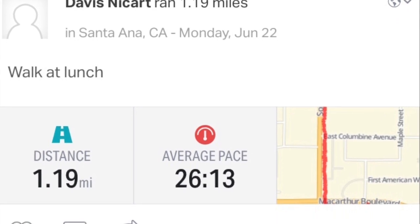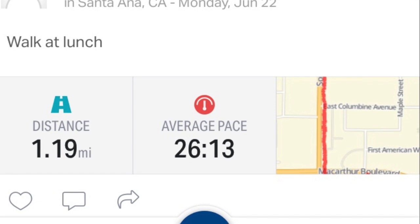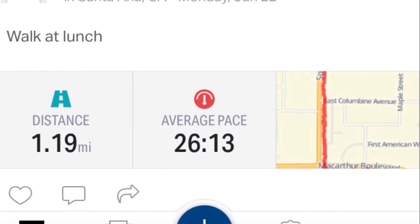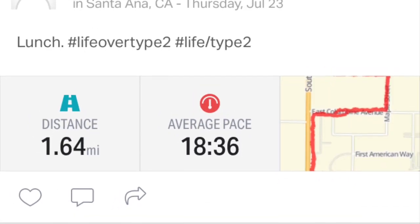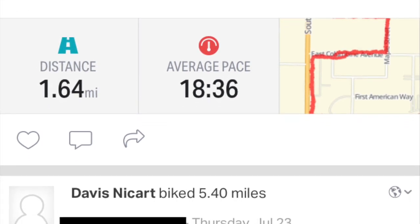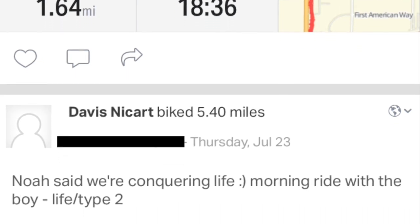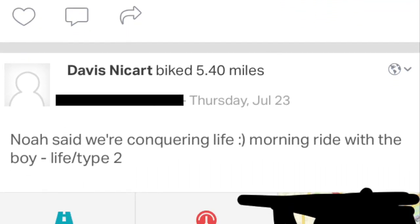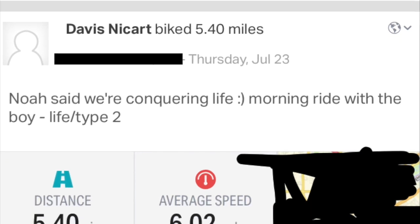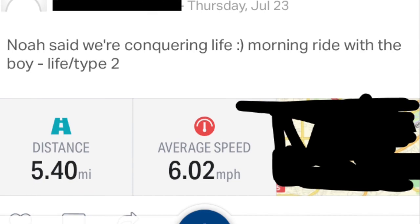I literally did about 1.25 miles there at just over about half an hour a mile, right? So like 26 minutes, 13 seconds a mile. And then here's another one where I did a little over 1.5 miles, a little bit quicker. I think this is probably where I started using that 20 seconds on, 20 seconds off, and I averaged just under 19 minutes a mile. About 18:36 was my average pace per mile. And then here's a bike ride that I had with Noah. In fact, here is what I looked like back then as well. All right, so hopefully this serves you well.